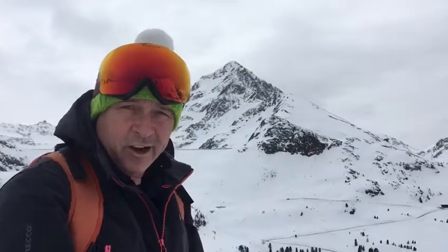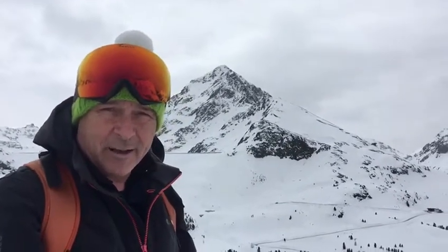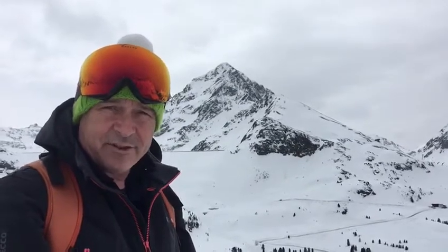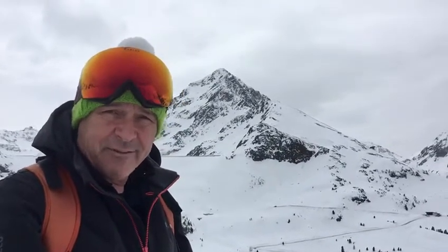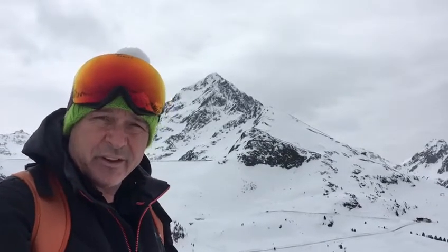Well, welcome to Kühtai in the Austrian Tyrol on Sunday, April the 15th, and it's the final day of the season here in Kühtai. And yeah, I'm delighted to report that every single lift is still running and every single slope is still open. The snow's a bit slushy, to be honest with you.